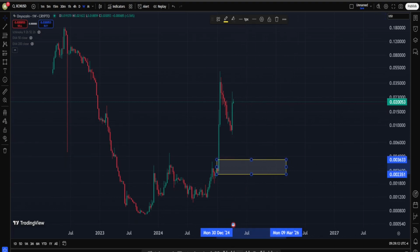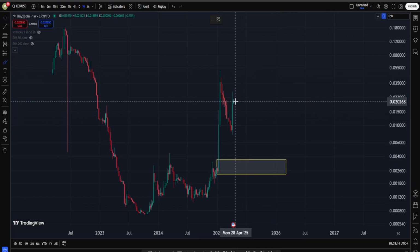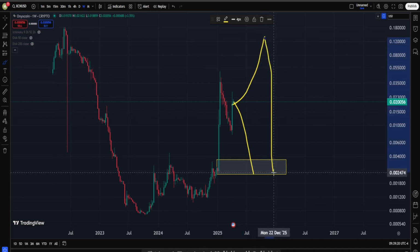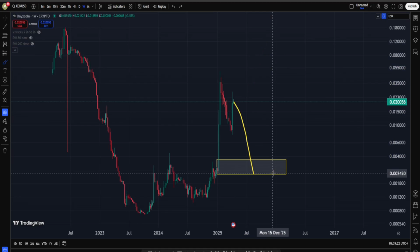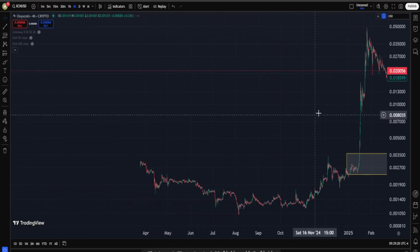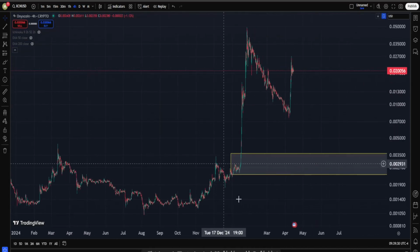The question is, are we going to get our move down from the current point, or maybe we're going to have another blow off top phase, and then it's going to be time to have a very strong bear market. Now, let's go on maybe H4 time frame and start counting some waves. And here is what I have in my mind.